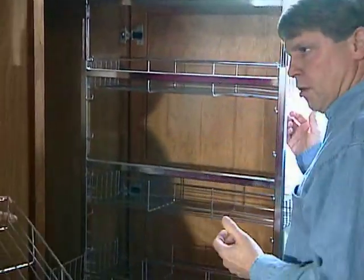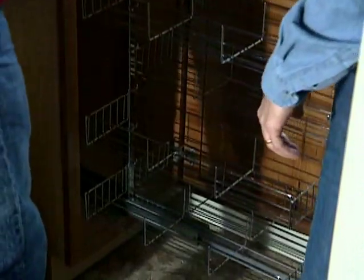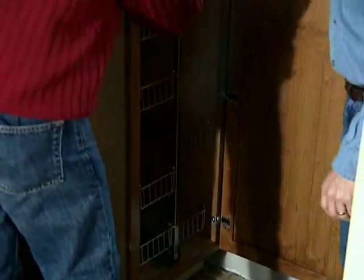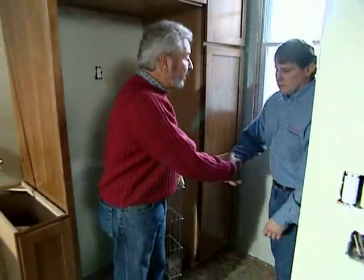Some people use them for dry food storage, or put canned goods in there. You can adjust them to whatever height you need so that you've got room for cereal boxes or canned goods or whatever, and they slide in and out. Excellent. Well, thanks for coming over. Thank you. All right, nice job.